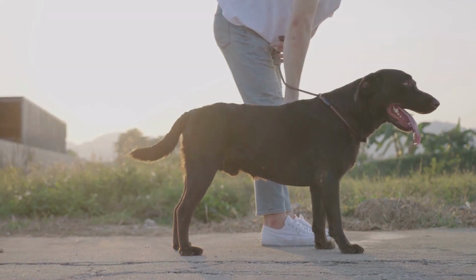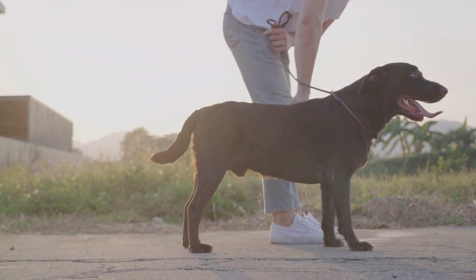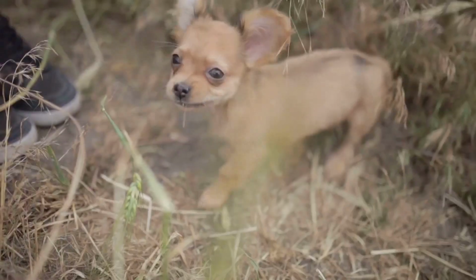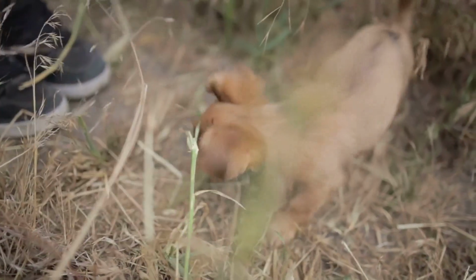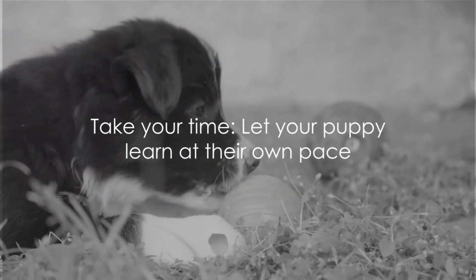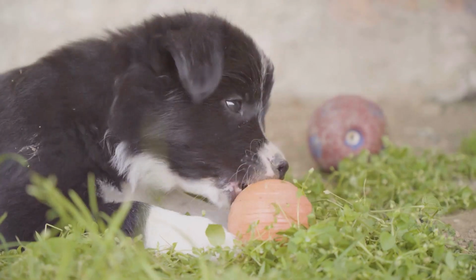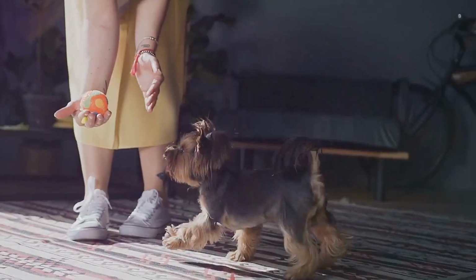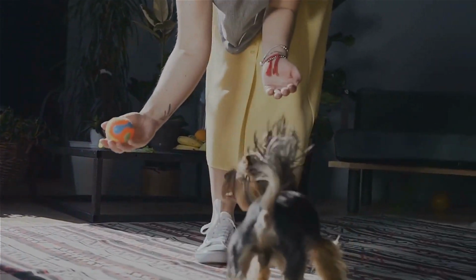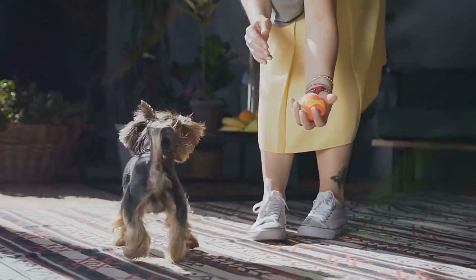Training a puppy is not a one-day event, but a continuous process that shapes the behavior and character of your furry friend. Every puppy is unique and might take its own time to learn and adapt. So don't rush the process. Enjoy the journey, savor the adorable moments, and celebrate the milestones. After all, these precious memories of the adorable beginnings are what make the journey of puppyhood so special.